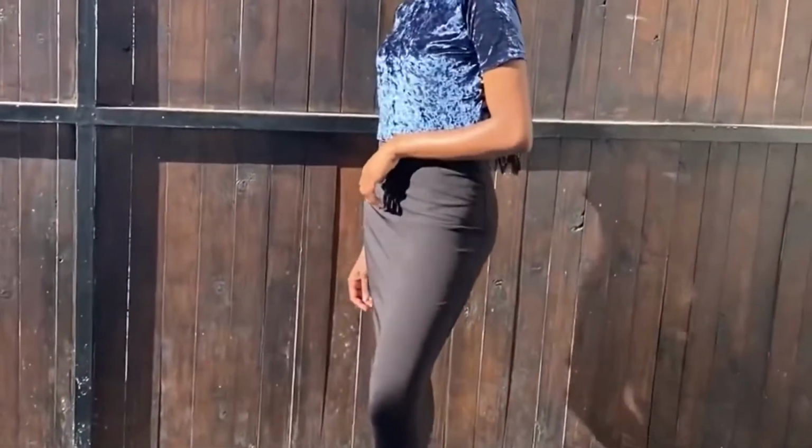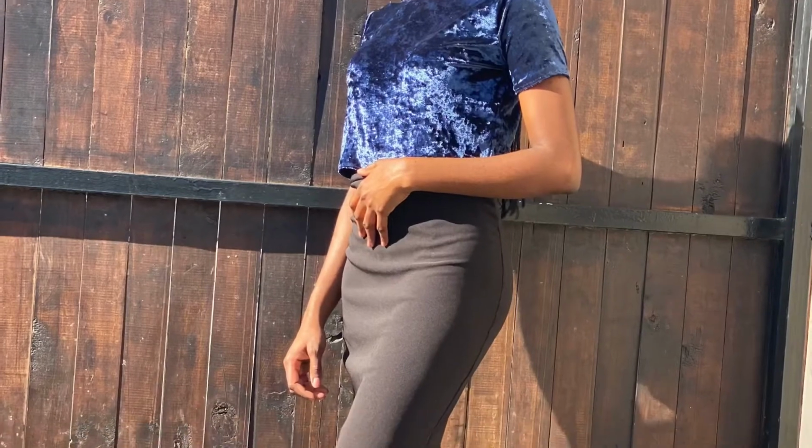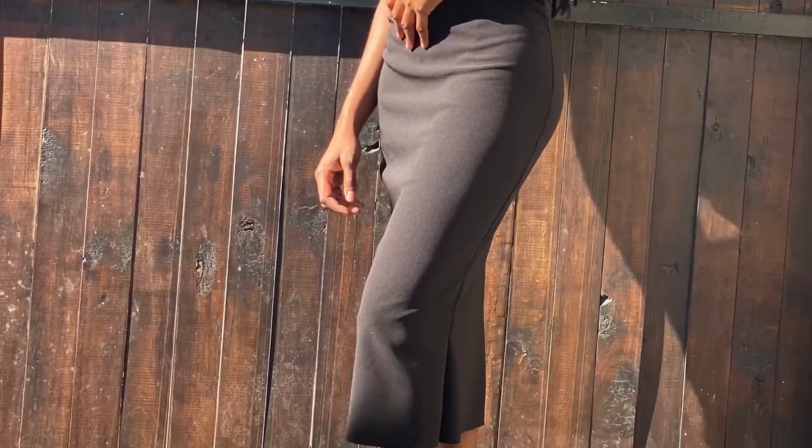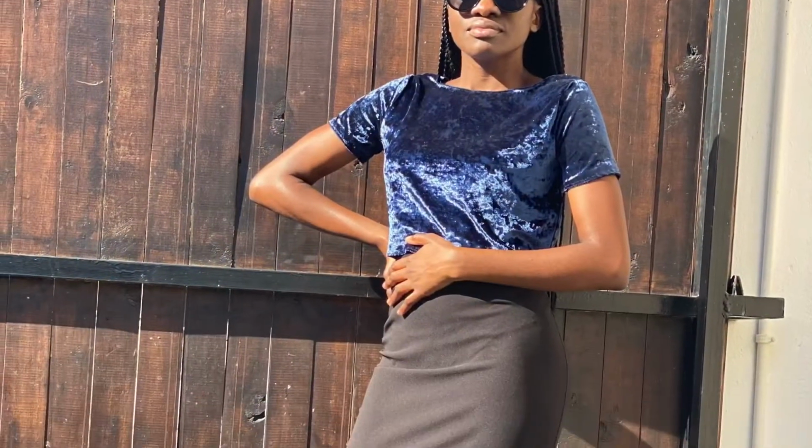Outfit number four, I would say casual wear, same skirt, different occasion. I have this blue velvet crop top, and voila, I'm ready to go.